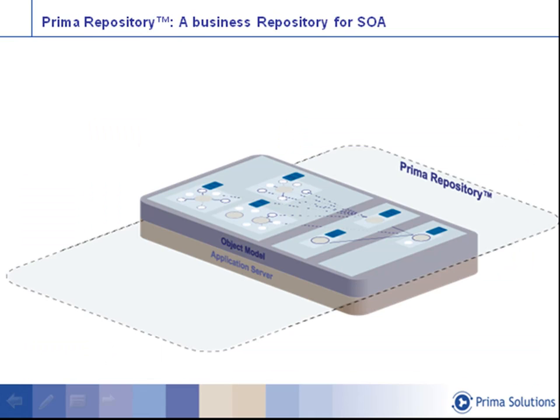Prima Repository has 5 unified core parts. A business repository that contains business processes, business rules, business services, and objects that can be organized around business domains. The business repository manages the lifecycle of the assets. It features powerful search and validation utilities to guarantee the consistency and the integrity of the repository content automatically.